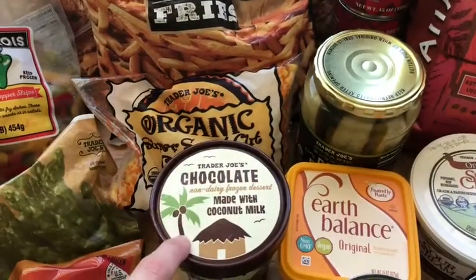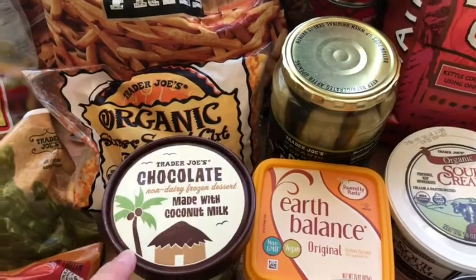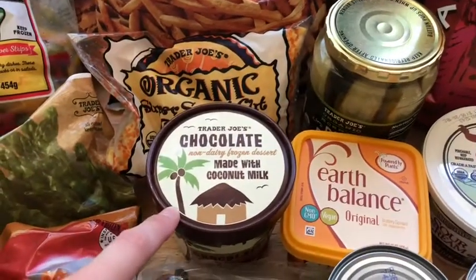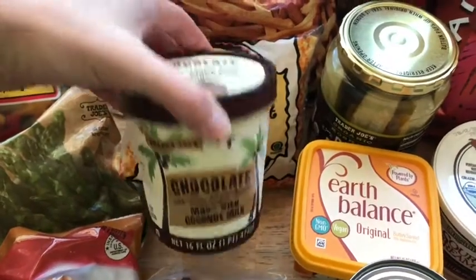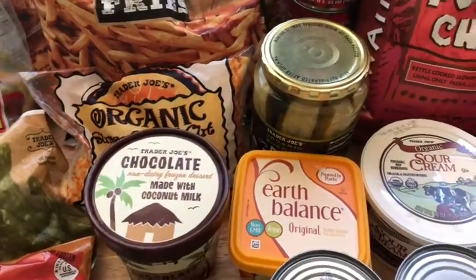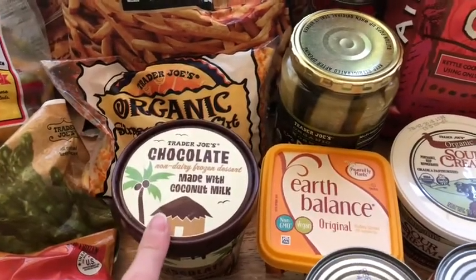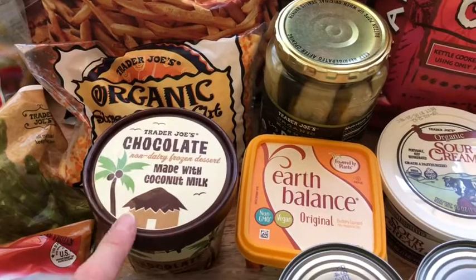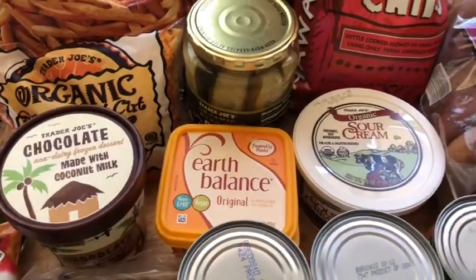We got this for my 2-year-old because she keeps reaching in the fridge and getting ice cream, and I wanted her to stop eating so much dairy, so I figured that we would try this. And it does not have carrageenan, I believe is how you pronounce it, so I was really excited. So if she likes it, then we will go back probably within a week or so and get her 1 or 2 more, just so it's something that she can just kind of snack on.